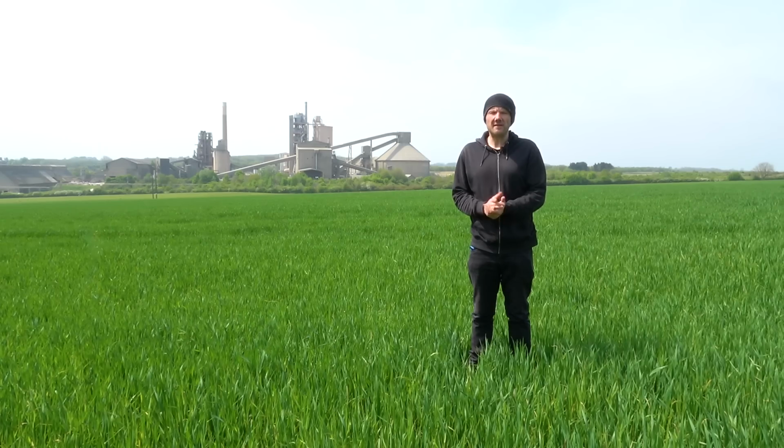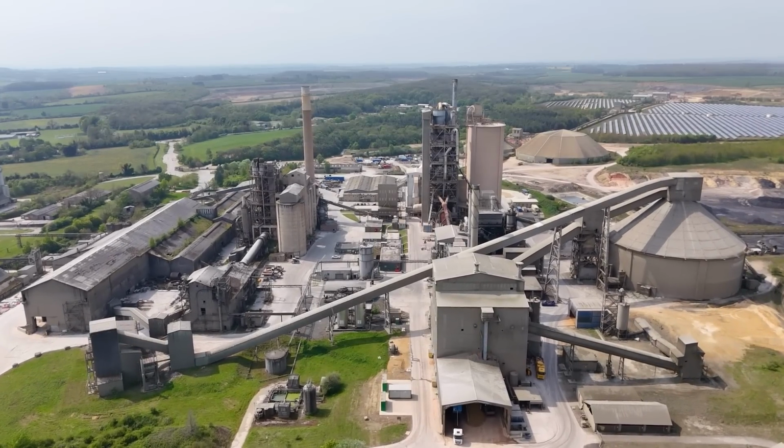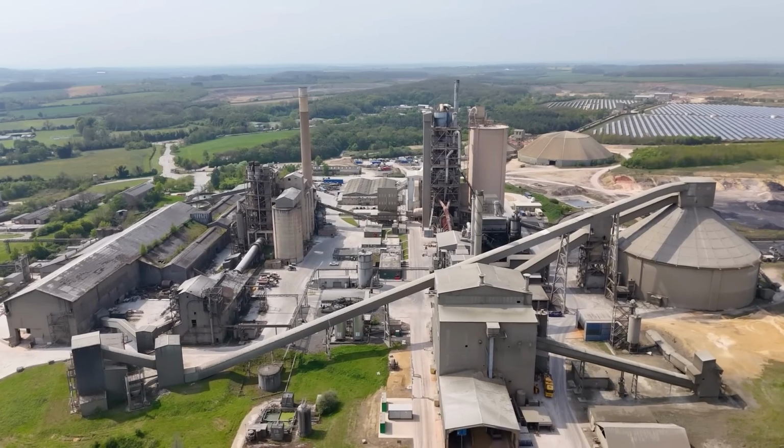A unique feature of the cement works is its 100-metre high concrete chimney stack, which was a new idea when it was built in the late 1930s. Until that point, most structures of this type had been constructed out of brick.